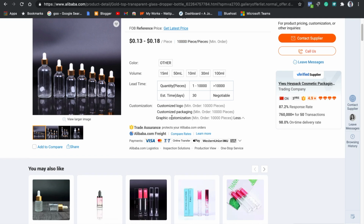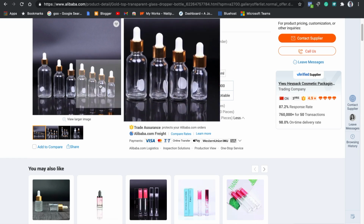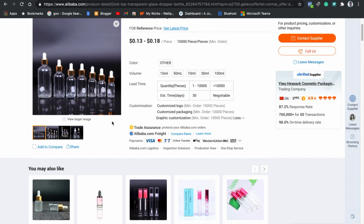And graphic customization, if you want graphics on your actual bottles, they will do that too. And again, the minimum order is 10,000 pieces. Sometimes this 10,000 pieces might be more. So they just put it here, but when you contact the company, they will tell you, oh no, we need more than 10,000 pieces in order for us to give you a customized logo, packaging, or anything else. So that means that this company will give you graphics. If you don't have the actual designs for each one of these bottles, they will provide it for you at an extra charge. The same thing for the packaging and the logo.